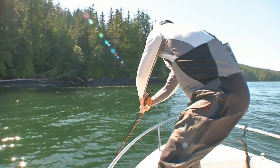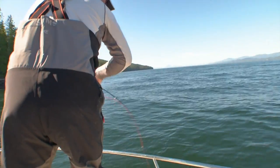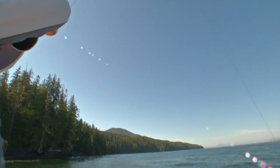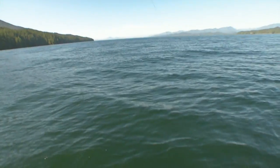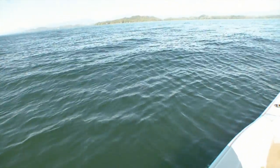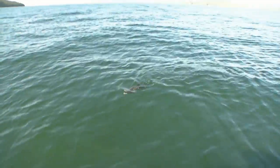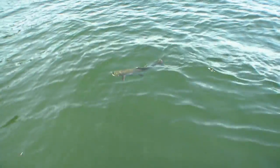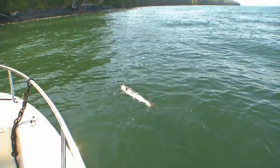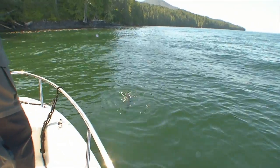Under the boat. Going. Thank goodness for a good sharp hook. Look at that beautiful brace of fish right there. Look at that. Not long before that, you can see the jaw, the nose and the jaw is starting to kipe.